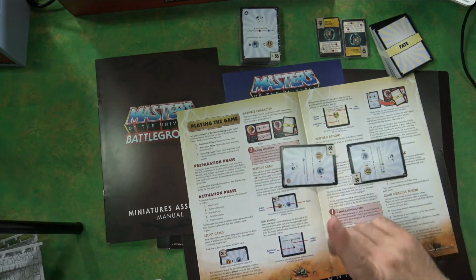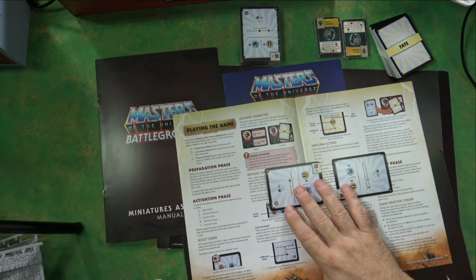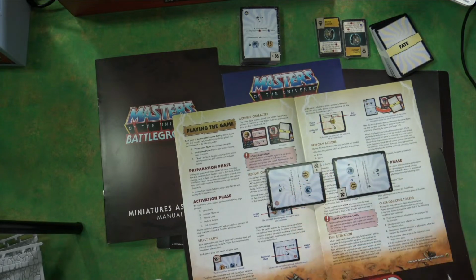Okay, so what happens in a tie? The player who reveals the highest initiative value becomes the active player, and is the first to activate one of their characters. If both players reveal a card with the same initiative value, like I just did, the first player becomes the active player. Well, basically you can roll a die and figure it out. Okay. Activate.